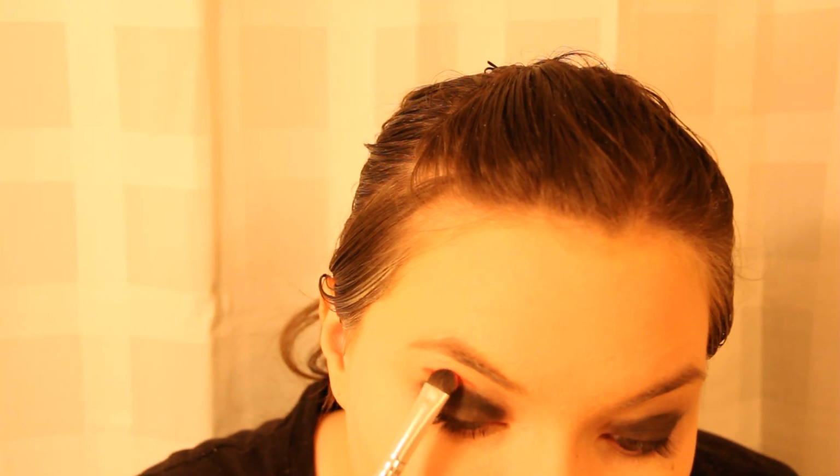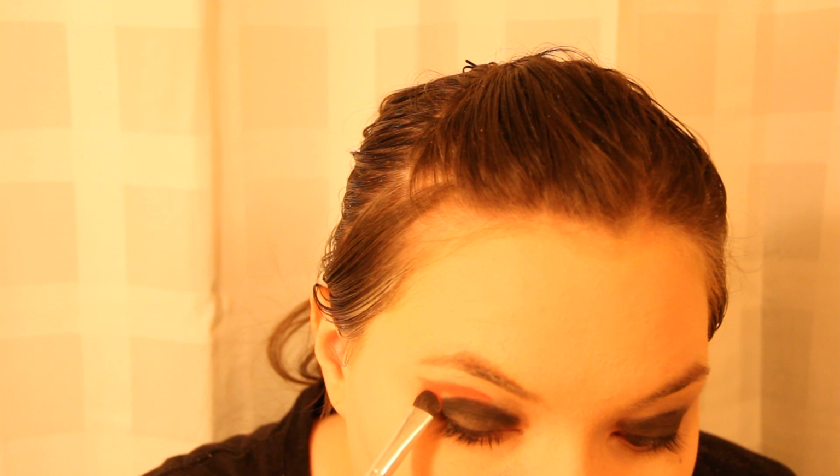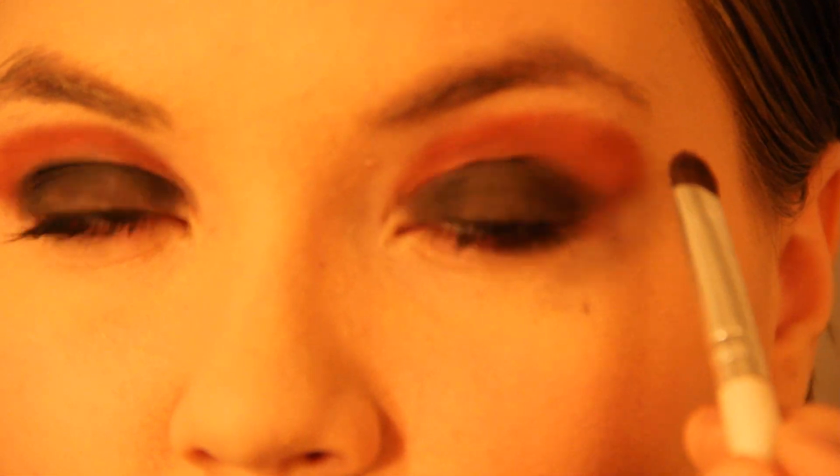Same brush, I've got it all cleaned off. Just get a good bit on there, and then begin applying it here and right on and up, so that when you open your eye, that should be the color you see. Okay, I gave you a good zoom in, you can see where it's a little bit messy, but this way you can see better what I'm doing here. Alright, that looks good for now.